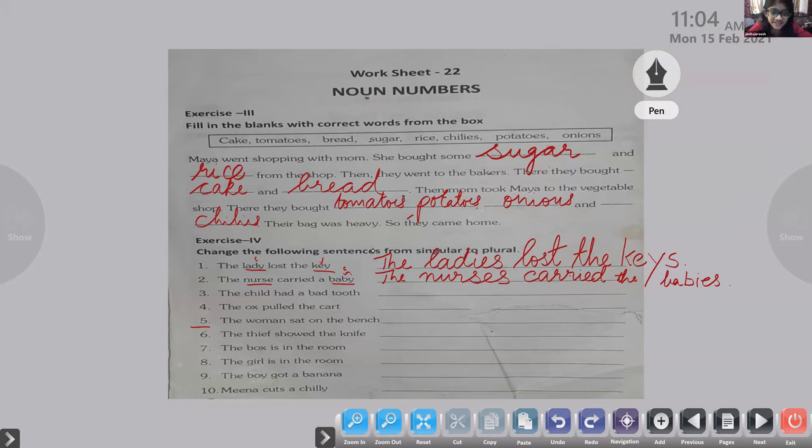Child. The child had a bad tooth. Here the nouns are child and tooth. So what's the plural form for child? Childs. No, child it is. The plural form it is?